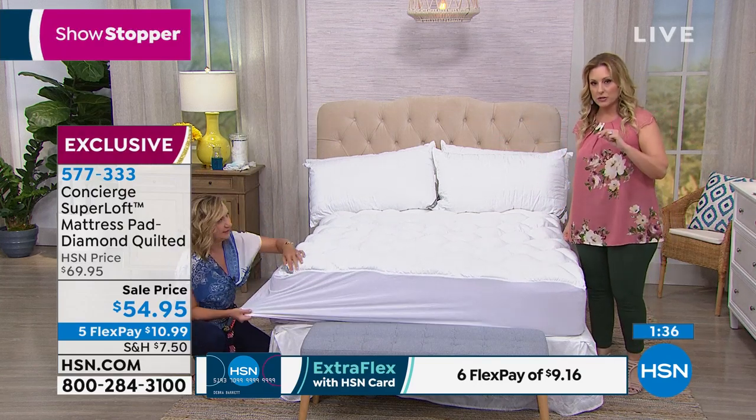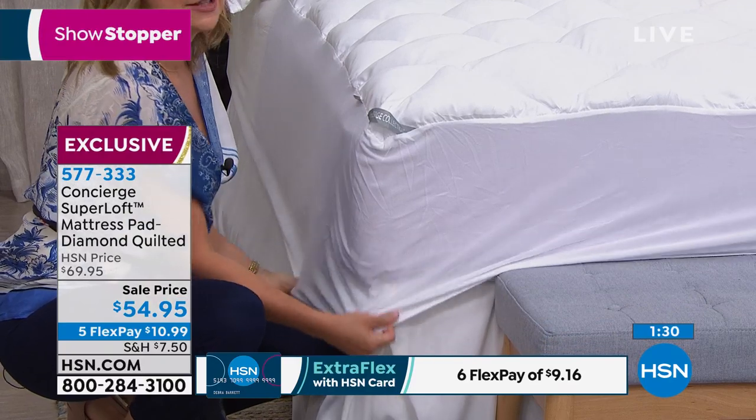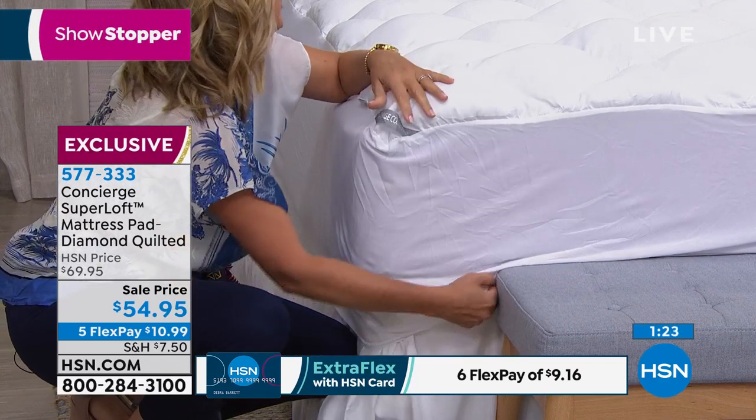If you see a mattress pad in a department store, you've got to open that bag up and pull that out, because they're not all like this. And you know what else? This is probably the price of the twin size. Oh, 100%. You are lucky if it's $54.95 for the twin.